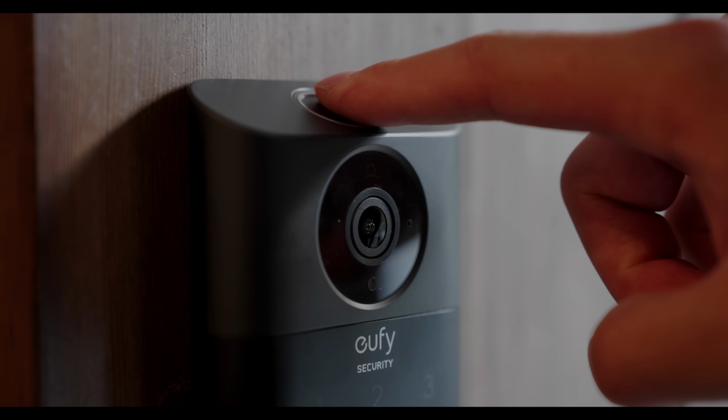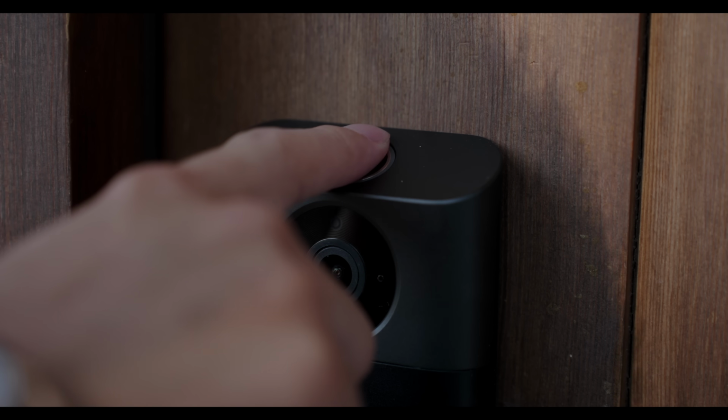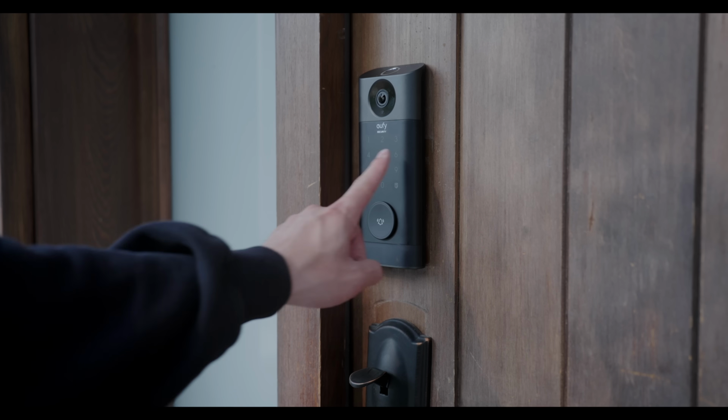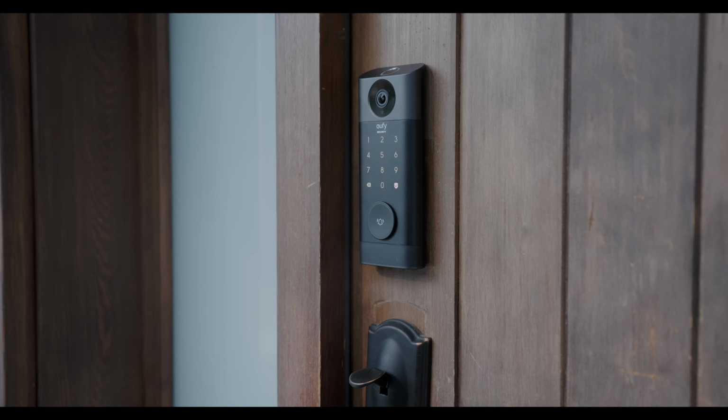Aside from everything being in one unit, perhaps my favorite feature though is the fingerprint sensor. It's just the easiest way to be able to get back in your home. Through biometrics, similar to how you used to unlock your smartphone, just go ahead and set your fingerprint and just place it on top, and in just 0.3 seconds, it will be able to recognize that fingerprint and unlock your door. You can, of course, still use a traditional pin, but I think having the fingerprint sensor, if you're in and out of your house a lot, just saves a lot of time.